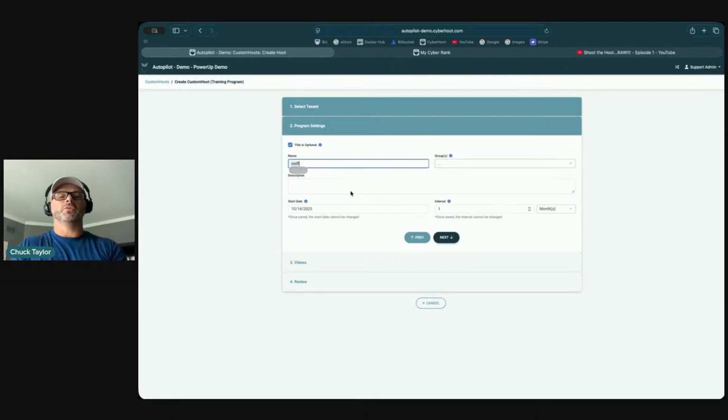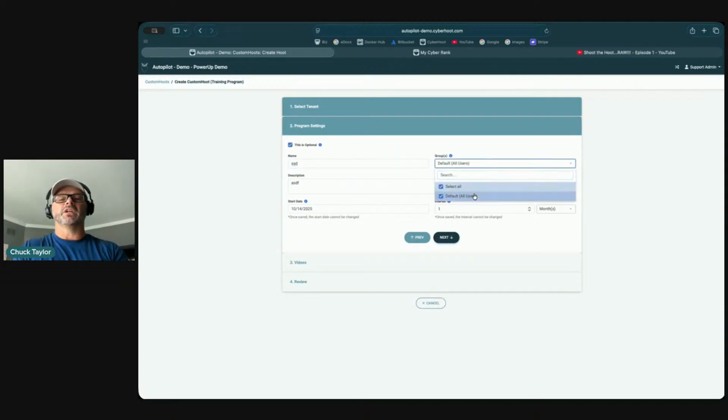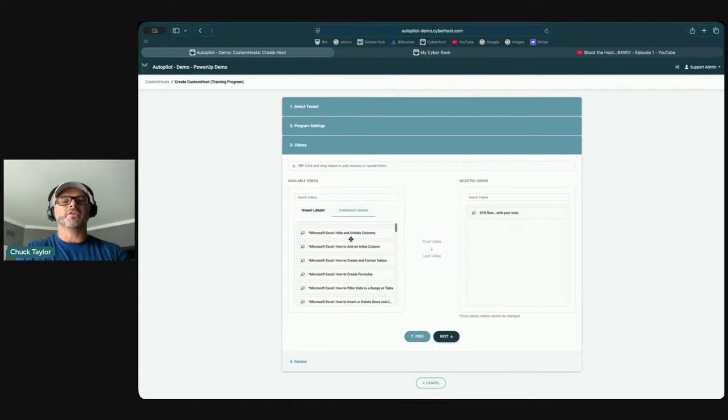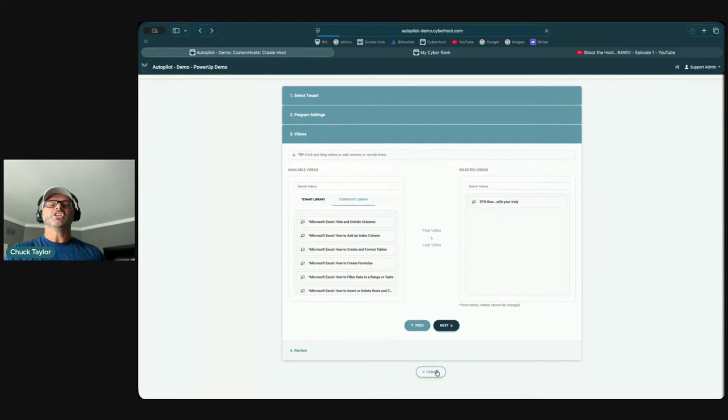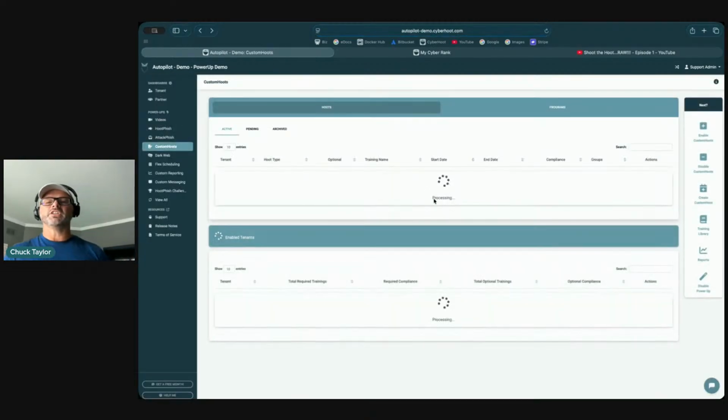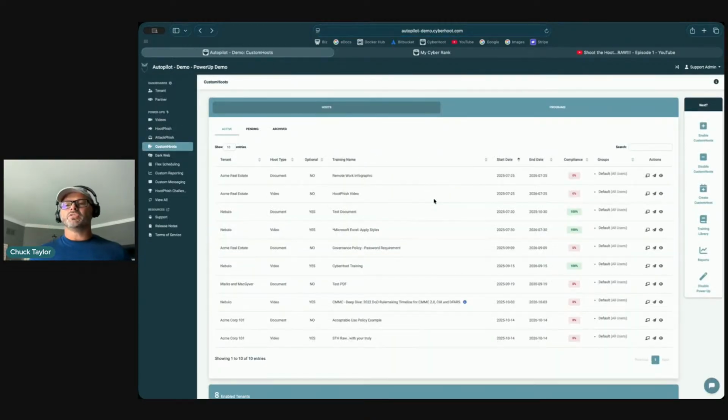So I'm not actually going to do this. Just trying to show you real fast. Next, and then you have your, oh, there's a Shoot the Hoot RAW. Of course, we're putting that in. It has to be part of our training, right? Then the CustomHoots library. Look through here. You can search for videos, do all kinds of stuff. Next, assign, done. Simple, sweet, and easy, right? That's how we do it at CustomHoots. Very, very simple. And there's your custom hoots right there.